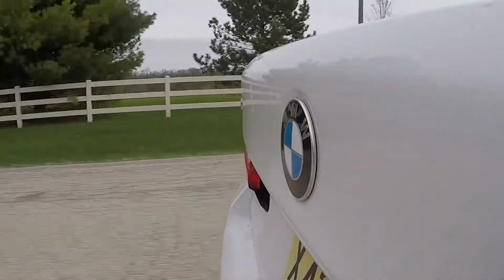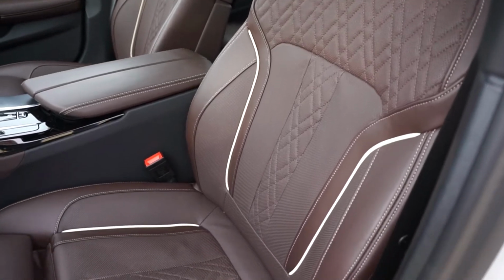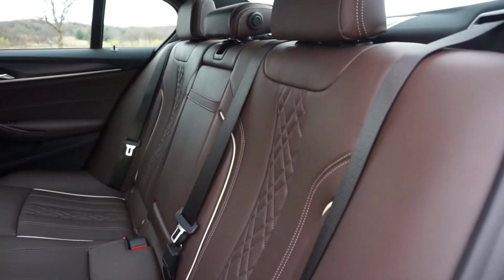The 540i xDrive starts at around $61,000, and for that you get a nicely equipped car. But like all BMWs, you can add package over package over package on this thing, and they did in this test car, and it costs $77,000. Now with that, you've got these really lovely Napa leather seats that are heated and cooled. You've got heated rear seats, heated steering wheel.